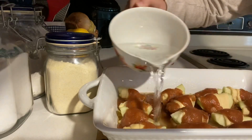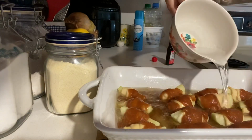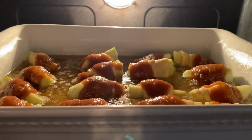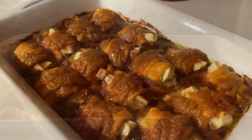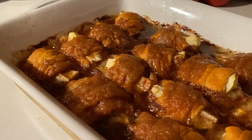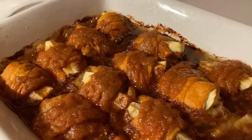Once you've got your apple dumplings topped with that cinnamon mixture, go ahead and pour in about 12 ounces of 7-Up or Sprite. Then put your dumplings in the oven to bake at 350 for about 40 to 45 minutes. They're going to be really hot when you pull them out. You can see it's bubbling, so be sure and let it cool.